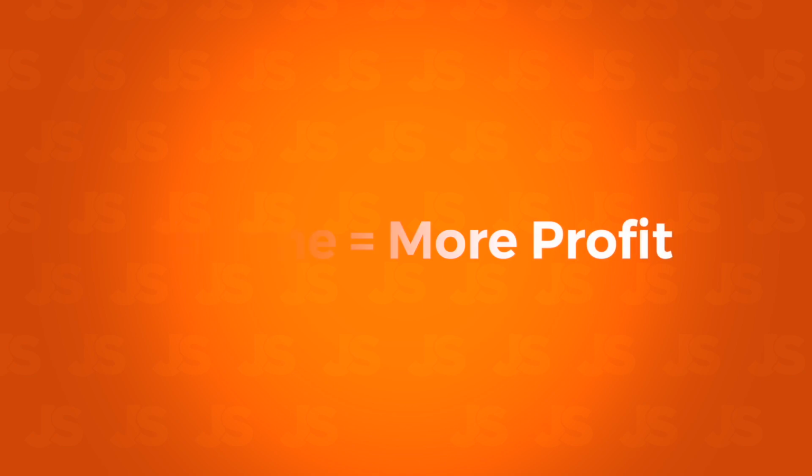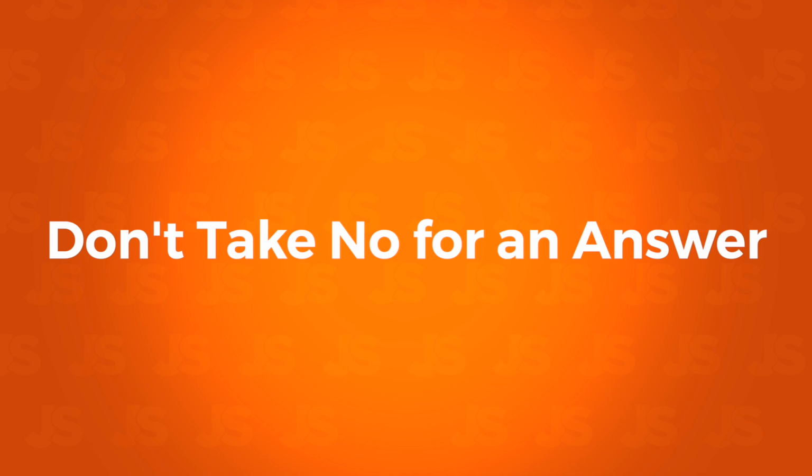If the first product does well, reinvest into buying more inventory for that product and then reinvest into a second or a third or a fourth product, until you have a large catalog of products. The key is to just keep finding new brands to work with. Don't take no for an answer. You can't contact one or two brands expecting a yes. So you've got to contact hundreds and hundreds of brands.